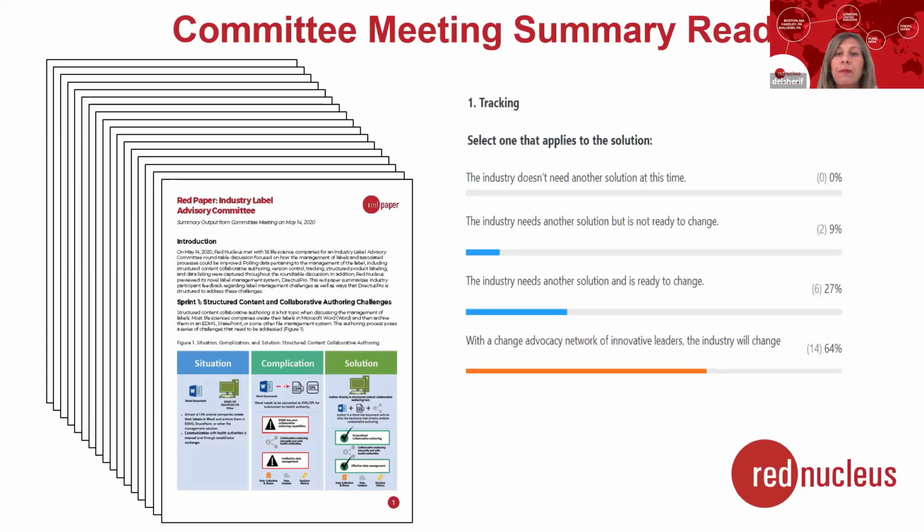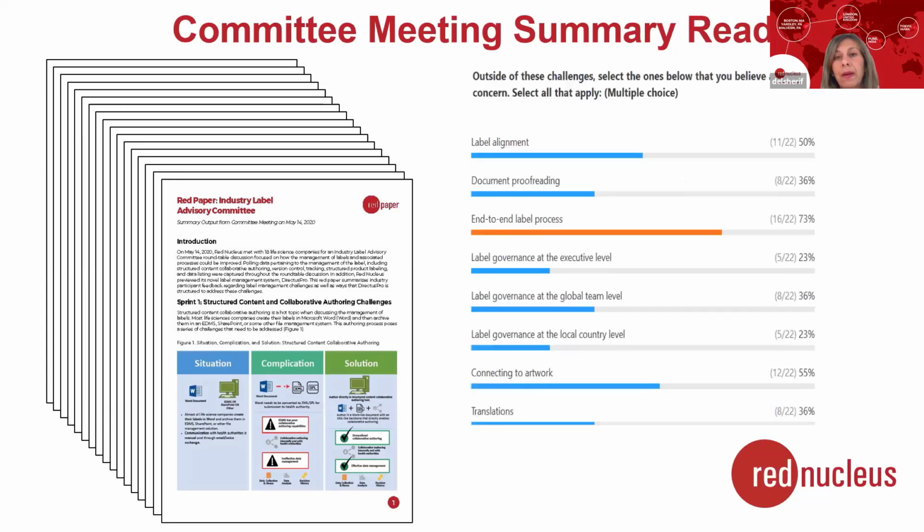We did a deeper dive within tracking, and we said, well, does the industry need a change, and is it ready to change? If we look at this, most people said that the industry needs another solution and is ready to change, but they also felt that a change advocacy network of innovative leaders would be needed to lead that change. And what does that mean, and how do we put together this change advocacy network of life sciences leaders that can help us through this?